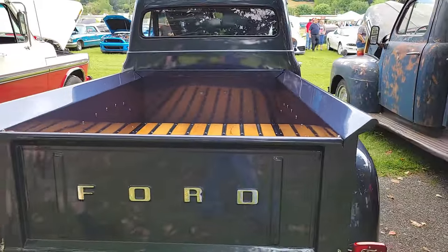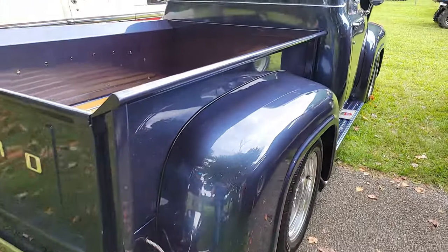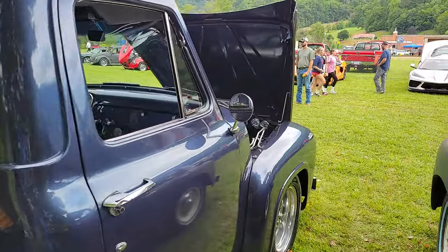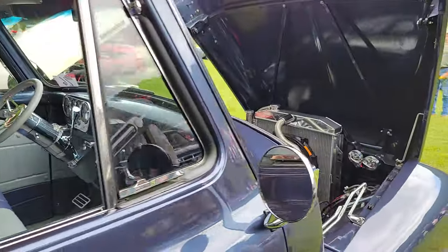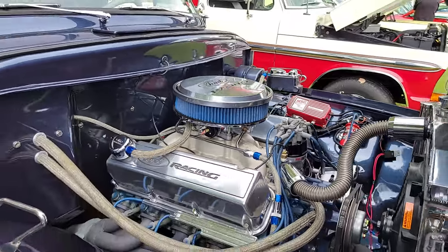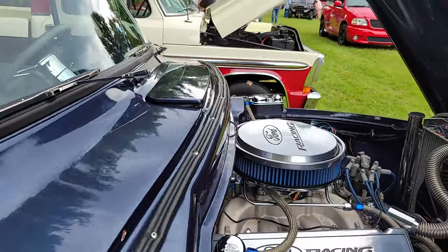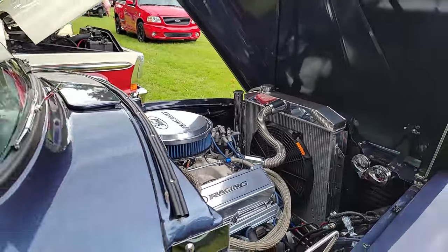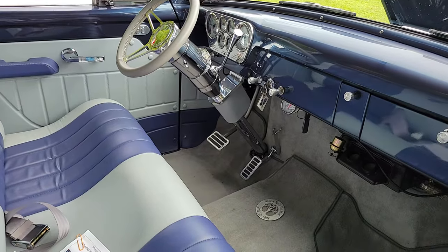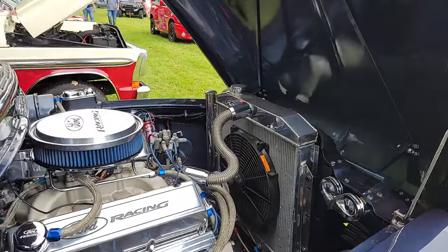54 model. I didn't know that. It's on the tag. I could have told you it was early 50s, but that's about as good as I could have done. I always love in these early 40s and 50s how the pedals are on the opposite sides of the steering column. Oh, wow. Because of how small they are? Yeah. Dang. I'd be hitting my knee on the steering column. Yeah, that'd be me too.